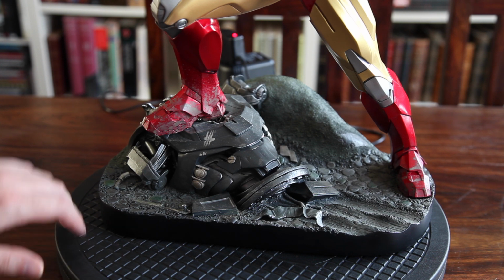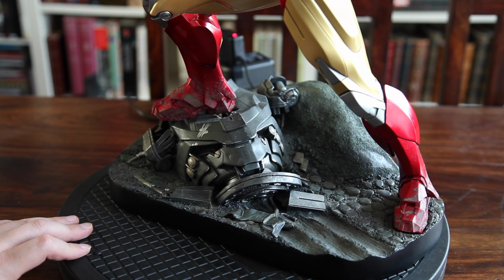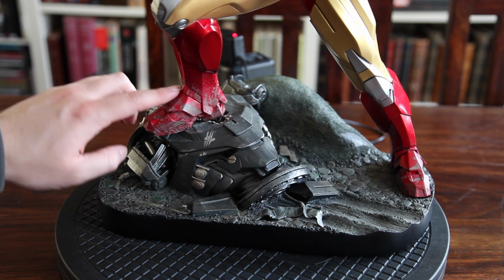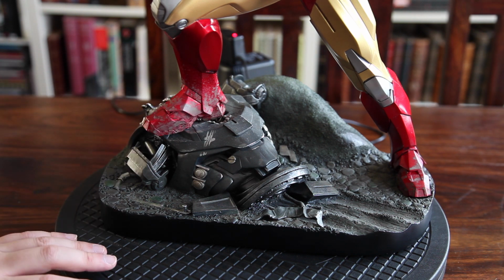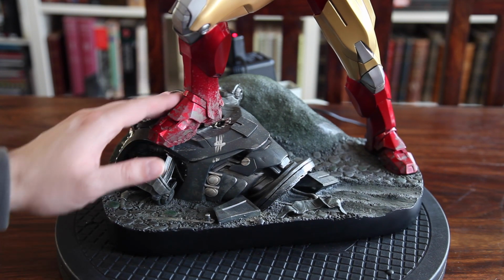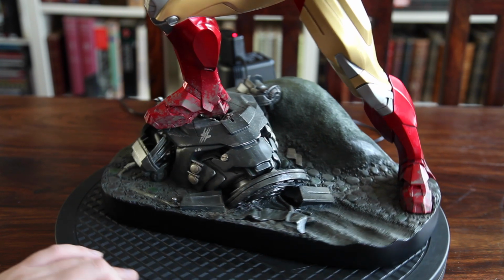And you have a lot of dirt and mud on his feet here, on both of them, which is nicely applied. It actually really looks like real mud, the kind that is really wet, almost like dirty water, and just splashed up here, and then it dried rather quickly, and it makes it look a lot dirtier here. It looks nice, I think, and they did a great job here as well.